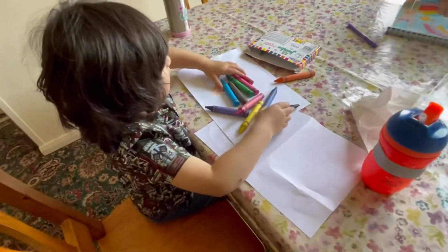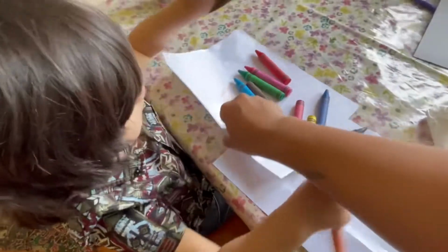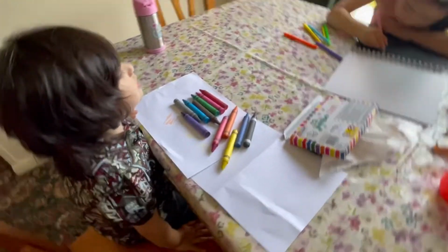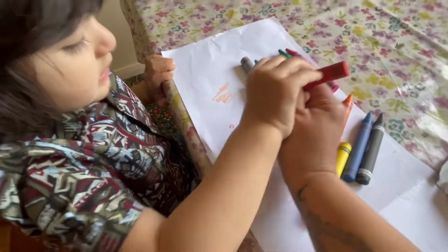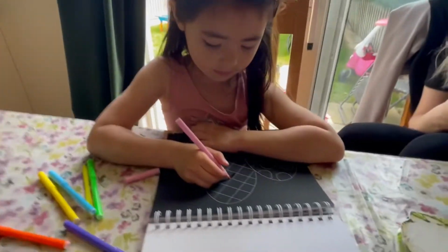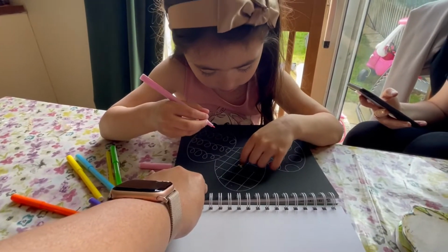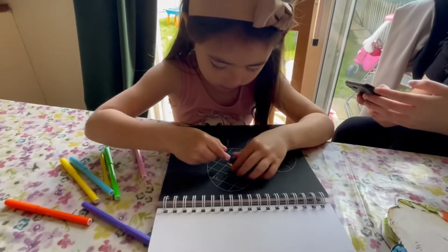Go on, you draw. Jacob is drawing something. Jacob, do you want to draw a flower? Here's a flower. I'm just going to play with the colors. Sophia! You can't color it there, I think. What is this? I think you scratch it and it's like rainbow underneath. Don't use your fingers. Scratch it with this longer tip.